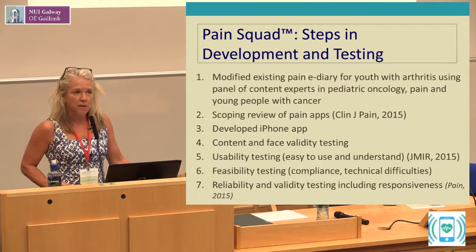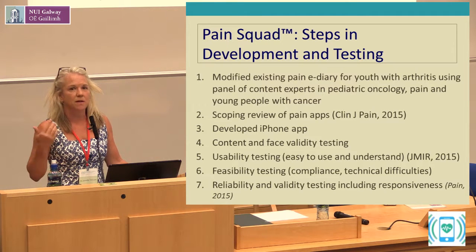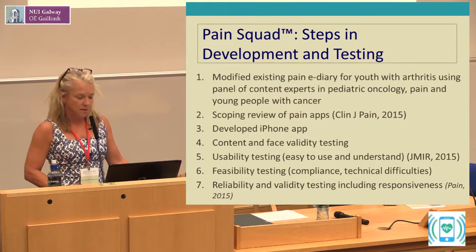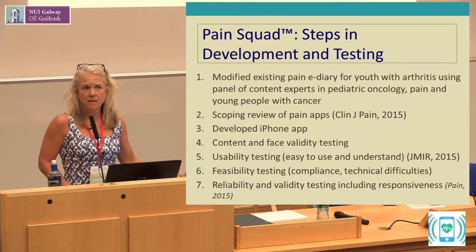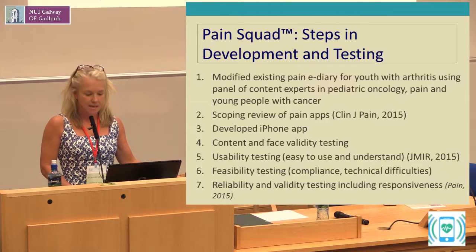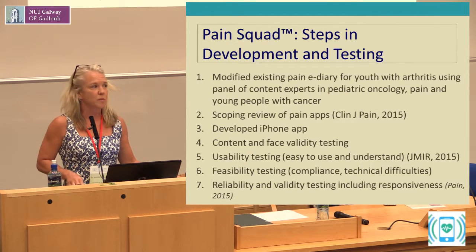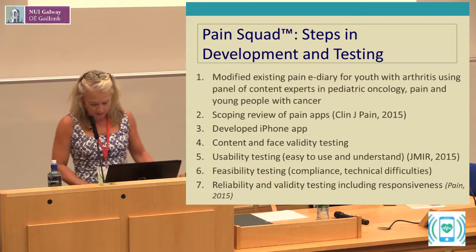And for Pain Squad, because it was a tool to track pain, we wanted to make sure that it was psychometrically sound, that it had content validity, that it was really measuring cancer pain. We did usability testing where teens took it and used it. We did feasibility testing where they took it home for 2 weeks to look at compliance and technical issues. And then we did the reliability and validity testing, including responsiveness, to make sure that this tool could be used in clinical trials to evaluate cancer pain treatments.